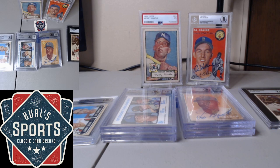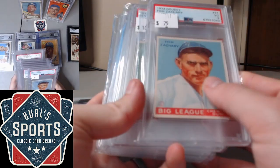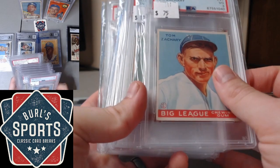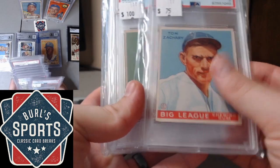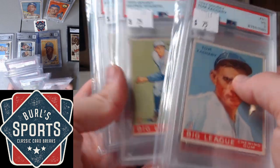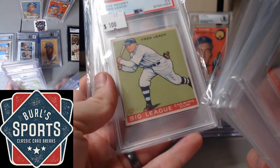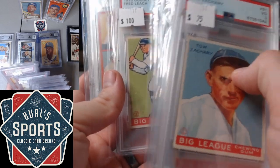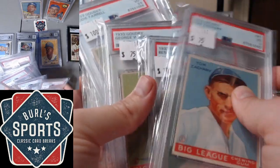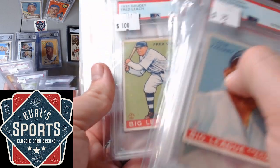Then here we've got some really nice 33 Goudeys. These are some of that group I showed in the PSA reveal that I picked up last summer. So really nice color on these. In general, they're 3s, I think none are more than a 4. 3, 3.5, 3, 3.5. No, just 3.5s. Okay. And there's a Leach.